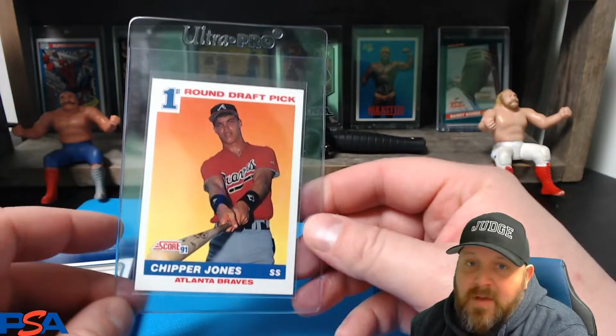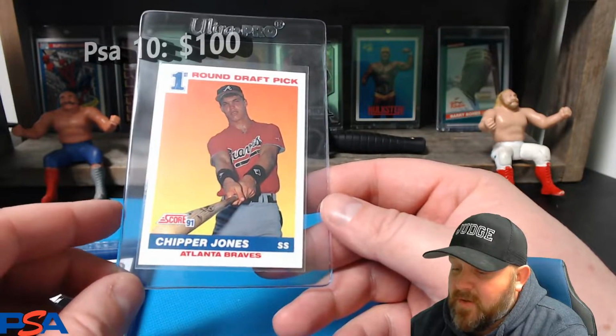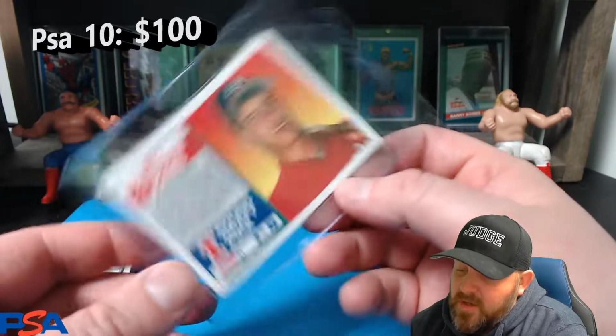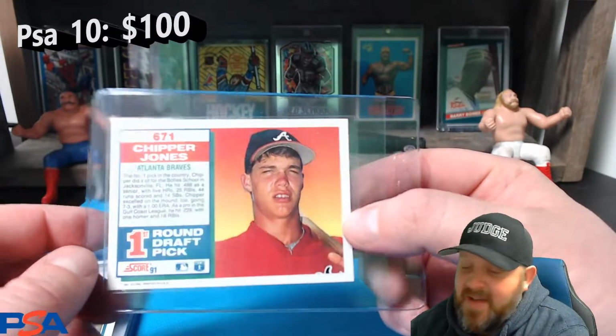So next we have Chipper Jones. This is from 1991 Score, first round draft pick for the Atlanta Braves. Obviously Chipper Jones, Hall of Fame career. So this is his rookie card. What a beautiful picture of Chipper Jones on the back there.